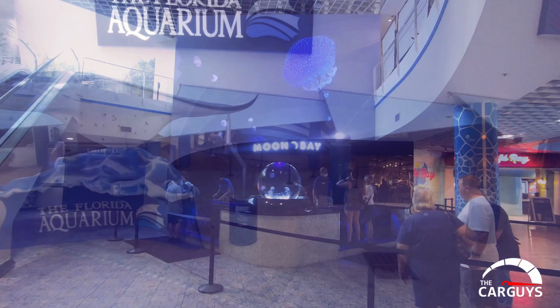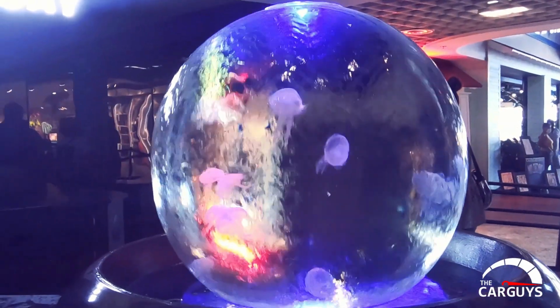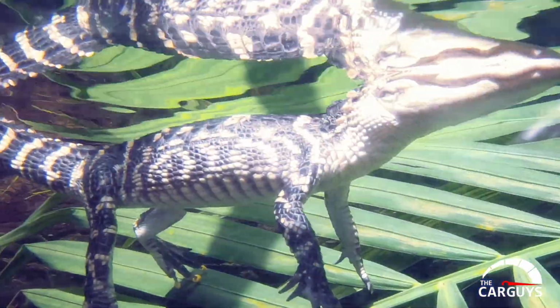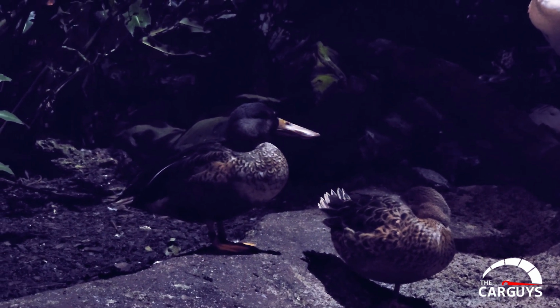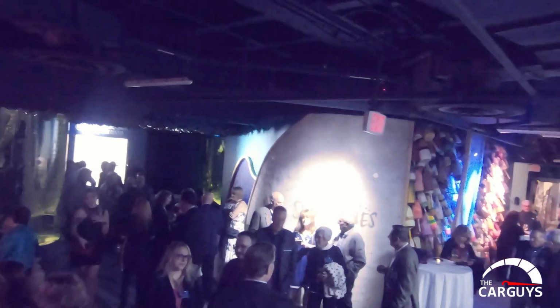Another must-see place while in the area is the Florida Aquarium, which has various animals and unique habitats. Not all animals are indigenous to Florida, but you can't miss those that are. We ended our day and our trip to Tampa with a private reception at the aquarium. As a member of the BMW Car Club of America, the Florida Suncoast chapter knows how to throw a party, and this venue made for a special evening.